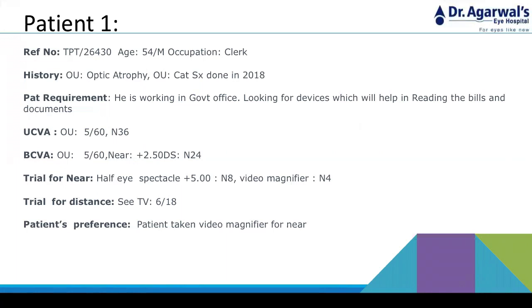So his vision was 5/60 and N/24 with the spectacle correction. So we did a trial with the spectacle magnifiers as well as CTV as well as a video magnifier. Finally, the patient went ahead and took a video magnifier because he wanted exact zooming and the ability to change the zooming depending on the font size.